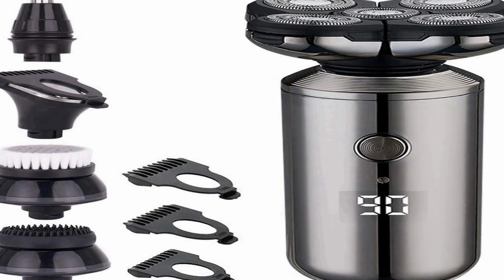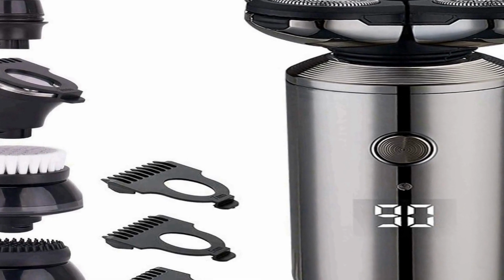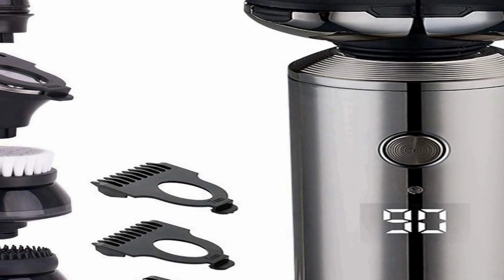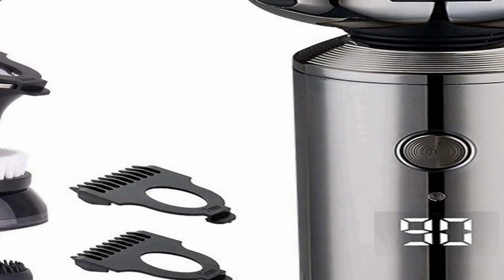The number 3 on the list is this men's 5-in-1 head shaver, a versatile grooming kit designed to meet the diverse needs of modern men. It offers a comprehensive solution for maintaining a well-groomed appearance.